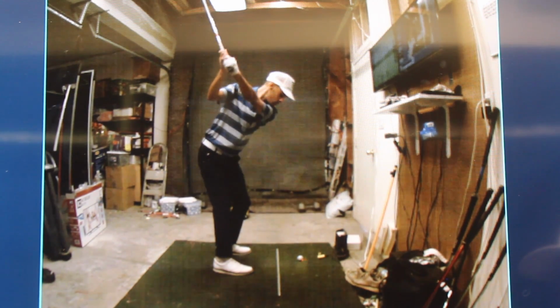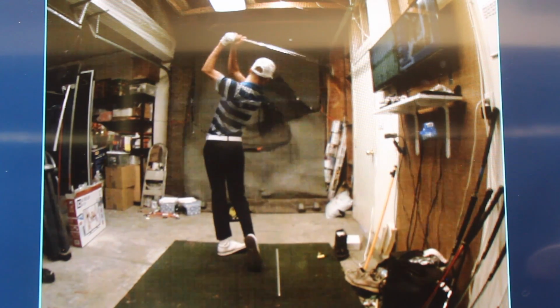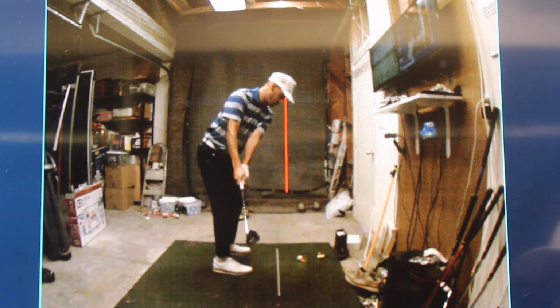So here's what I've been really working on with my sand wedge. I'm going to put a little line right here on my eyes. I've had that issue with really lifting up and my eyes going really far back and away from the ball, forcing me to reroute and come back down, and it was causing me so many issues.